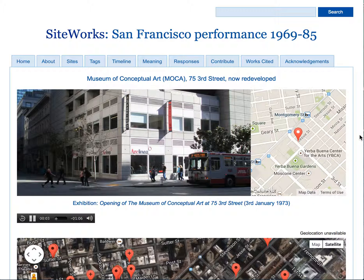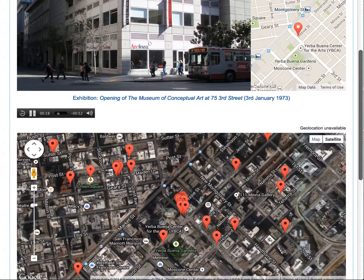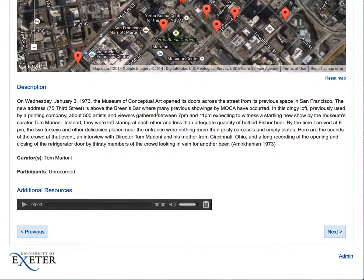Item 312. On Wednesday, January 3, 1973, the Museum of Conceptual Art opened its doors across the street from its previous space in San Francisco. The new address, 75 3rd Street, is above the Breen's Bar, where many previous showings by MOCA have occurred.